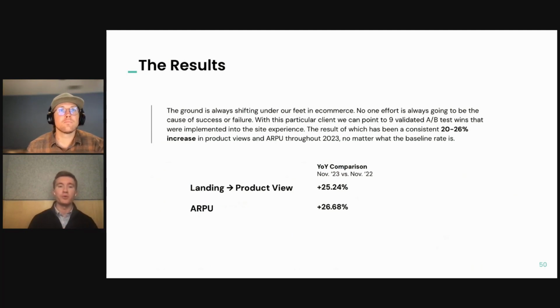This is one where we do like to always throw in the caveats. The ground is always shifting under our feet in e-commerce. It feels like these sites are always trying to go to zero on every metric. So we're kind of fighting upstream in a lot of ways. There's a lot of headwinds, but over the last 9 months or so, we've been able to validate quite a few test wins and get them implemented.